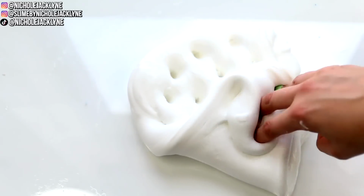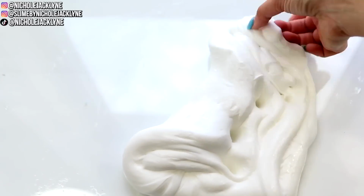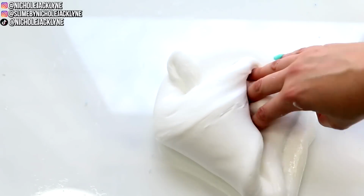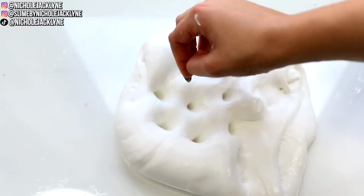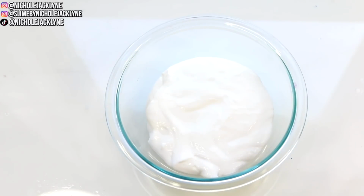And can I just mention that when I mixed all of these slime products together, after I made all these little slime clips, I mixed all the slime together, and it made the most heavy, sizzly, amazing slime ever. Oh my gosh.